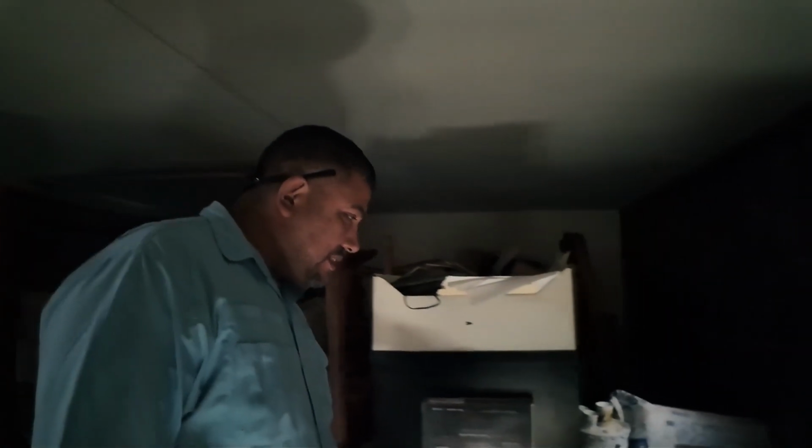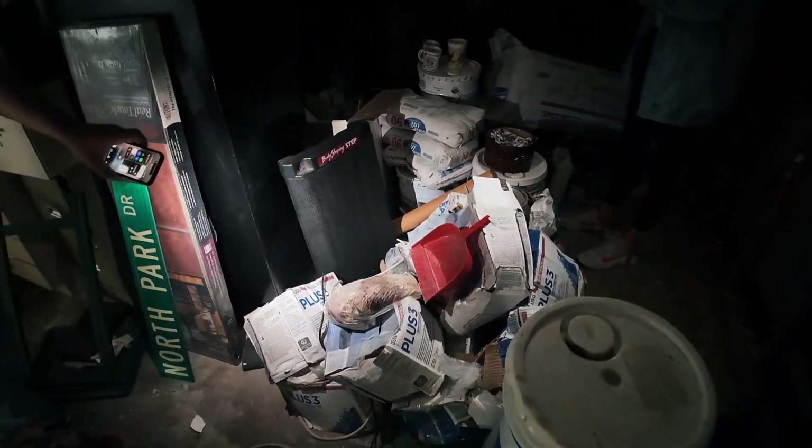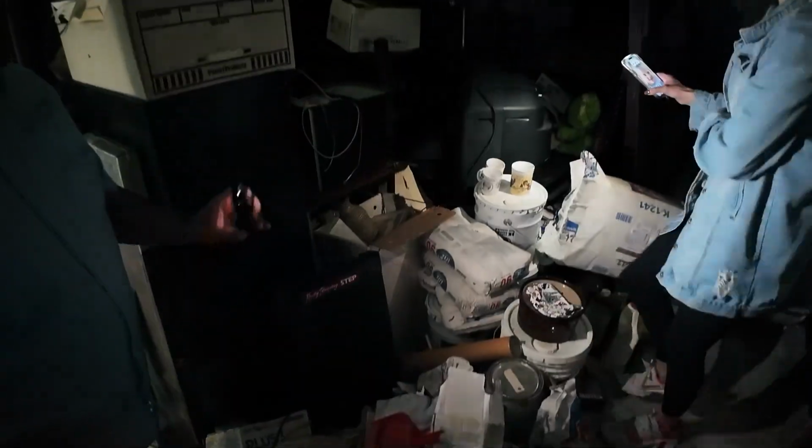Look at this. This is gonna stink so bad, all this mud. Why does it stink? It turns black. Oh man, it reeks. Once you start disturbing it, it's game over.